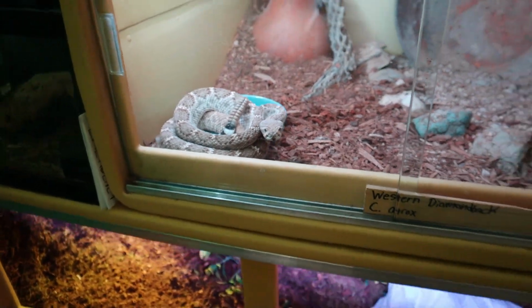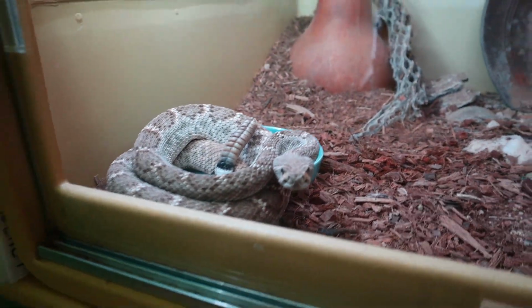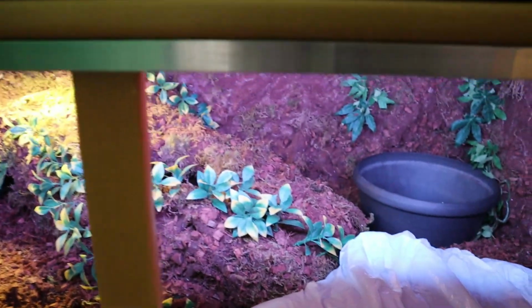Spot is real upset he's the last one on this wall without a custom enclosure. Of course he stops rattling as soon as I say he's upset. He just wants to make me look dumb. Thanks a lot, bud.